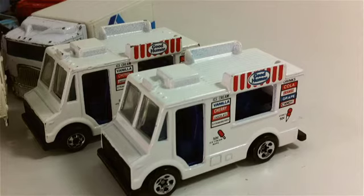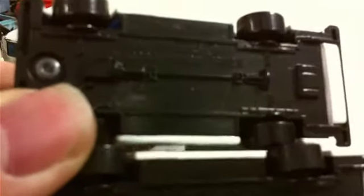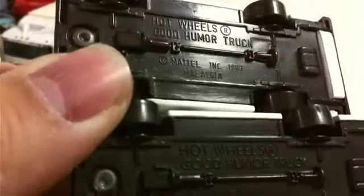And there was, can't read my notes. I think there were 2 different wheels. Oh, I know what it was. This threw me when I looked at it. I'll show you. Let's see if I can get the light here right. Can you see that? The bottom base is different than the top base.